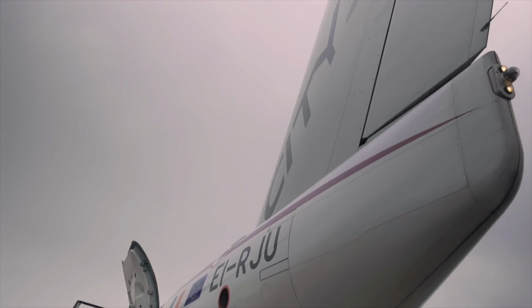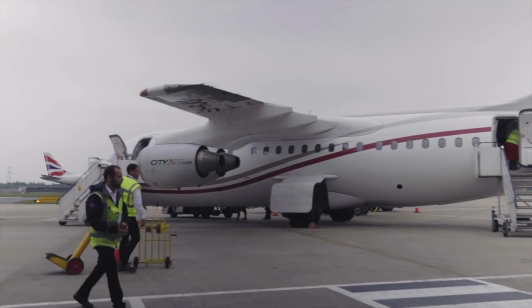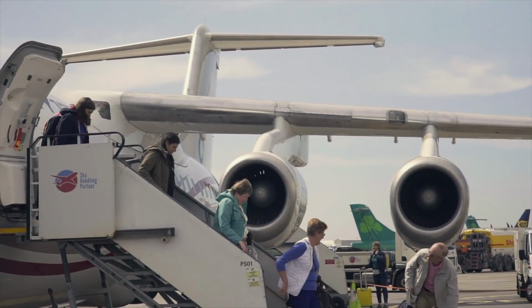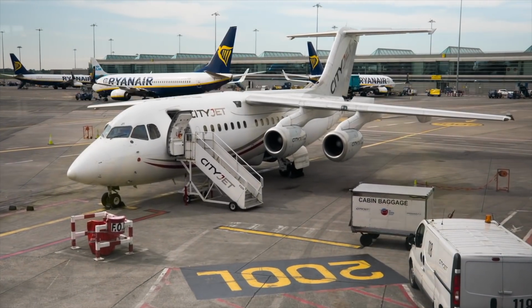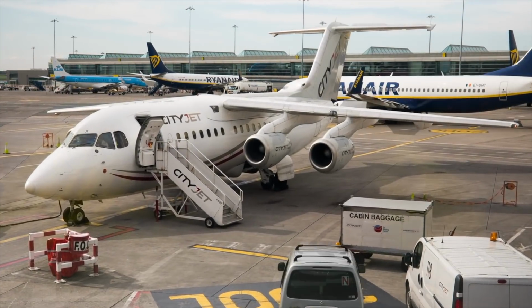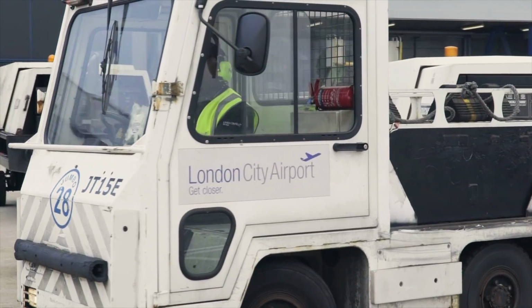It also has a full-width wing spoiler, which disrupts the lift over the wing as soon as the plane lands. And it has toughened landing gear and undercarriage, meaning it can deal with rough airstrips and hard landings. And finally, it was the second airplane in the world after Concorde to have carbon brakes. All of that means it is perfectly suited for here, London City Airport.